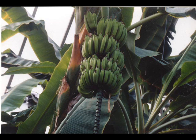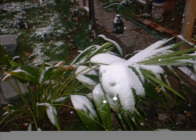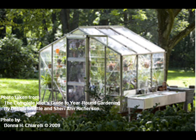Everything in this book I have done here in Indiana. So there are many, many tips in here that would help not only the beginning gardener, but the very advanced gardener. Okay. And we have greenhouse tips in here. So even people with hobby greenhouses can benefit from learning something on how to get more out of their greenhouse.